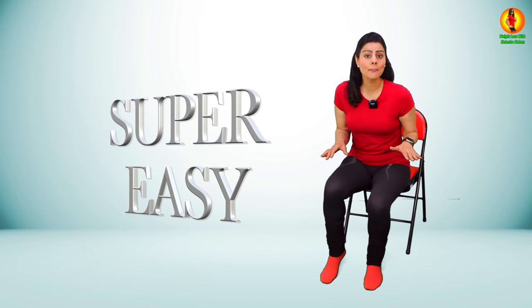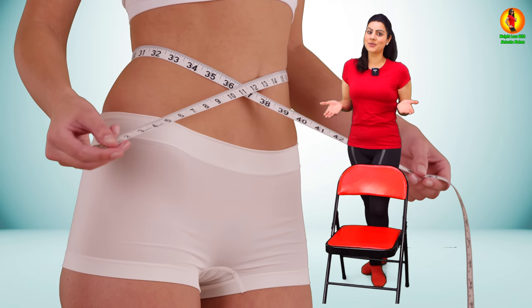Also, for people who are senior citizens, for the elderly, this is a perfect option because it's completely low impact and beginner friendly. Proof of the pudding lies in its taste, and proof of my simple and easy lower belly fat exercises lies right here.